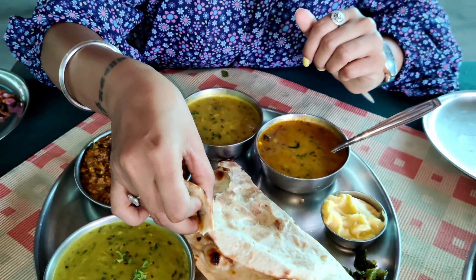I'm gonna first try my favorite, that is fungus of harif. Wow. This is just perfectly blended with the masalas. It is not that much spicy. So for a person like me who doesn't eat that spicy, it's just perfect. The next thing that I'm going to try is the pitla.